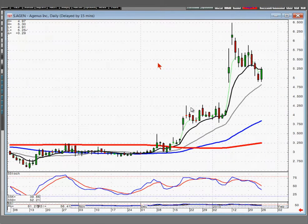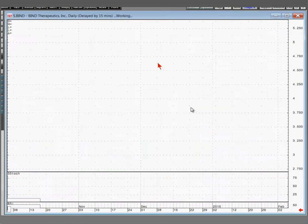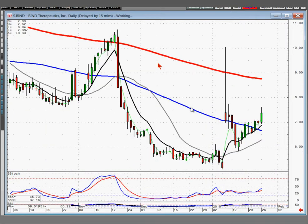AGEN. Looked like a bullish engulfing signal on the other charts. Another one that you get ready to buy on positive trading tomorrow. And BIND, that's a J-hook pattern in progress. I would suspect that at least your next target is up here at the 200-day moving average.